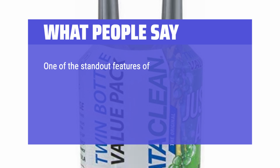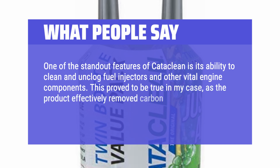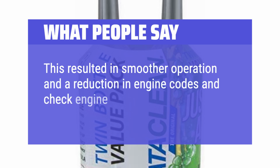One of the standout features of Cataclean is its ability to clean and unclog fuel injectors and other vital engine components. This proved to be true in my case, as the product effectively removed carbon deposits and other contaminants from my engine. This resulted in smoother operation and a reduction in engine codes and check engine light occurrences.